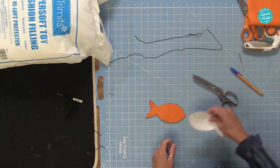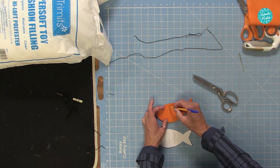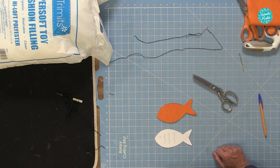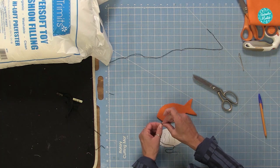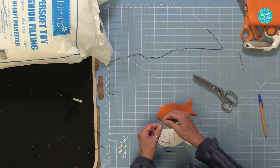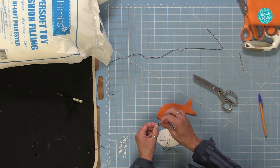If you want to transfer from your pattern, you can do this on both sides, I'll just do one. Mark the fins or scales, and then pop a little knot in your thread. Now I've used 3 strands out of my 6. We've sent you stranded thread, which means that you can have it as thick or as thin as you like.